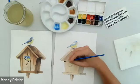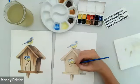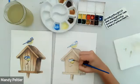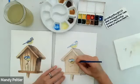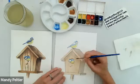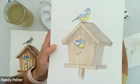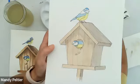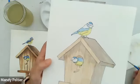All right, bottom songbird, dab it onto the forehead, the back side, and his little necklace thingy. All right, so it's just those two colors, blue where the birds are blue, yellow where it's yellow. And then we'll be ready to mix a few more colors.